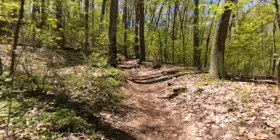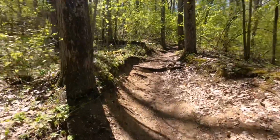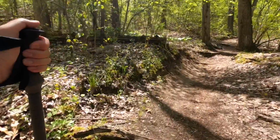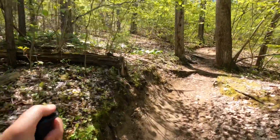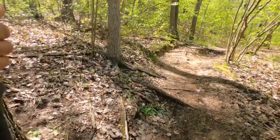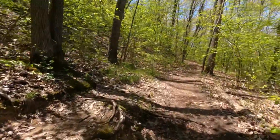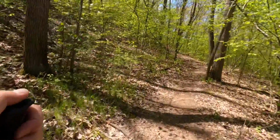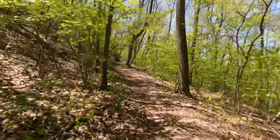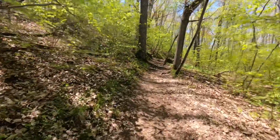Yep, I think this might be Heartbreak Hill. So I'll take you along on it. That part wasn't too bad. Whew. This is a little bit steep.